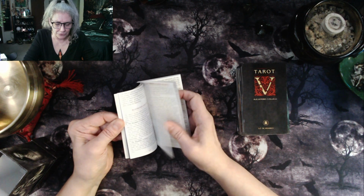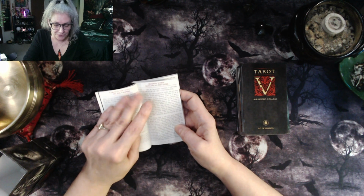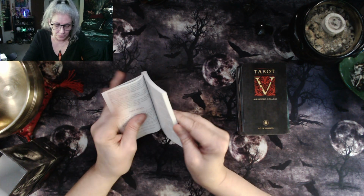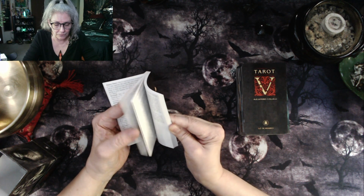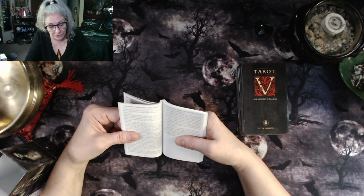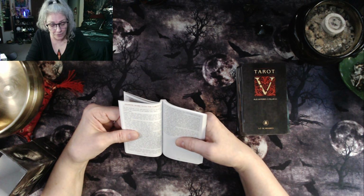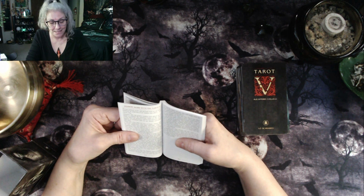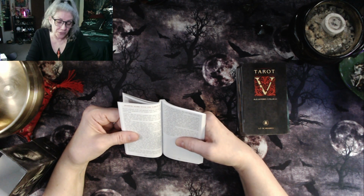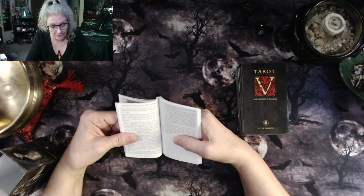Shadow Work with Tarot V below. I mean, this is shadow work here, but I'm confused. So at the very back, we have Shadow Work with the Tarot V. The best political, social, and spiritual work we can do is to withdraw the projection of our shadow onto others. Amen, Carl Gustav Jung. All right.